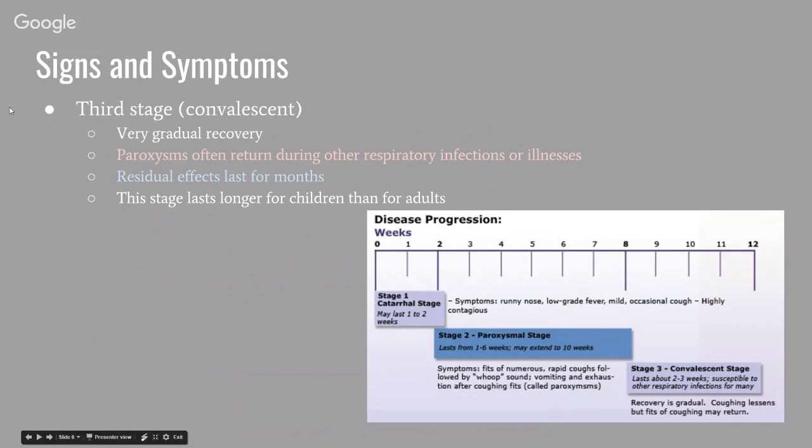The big thing to note is just that it does take a very long time. So if your child is sick for an extended period of time, it becomes more and more of a problem, and you're more likely to have pertussis.